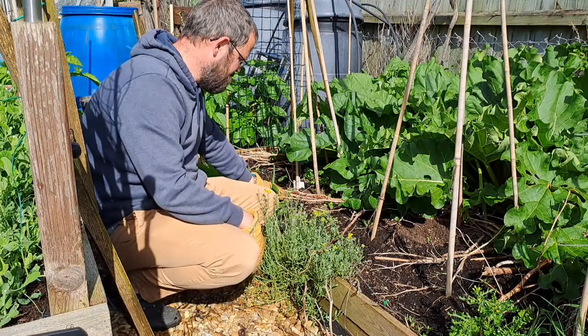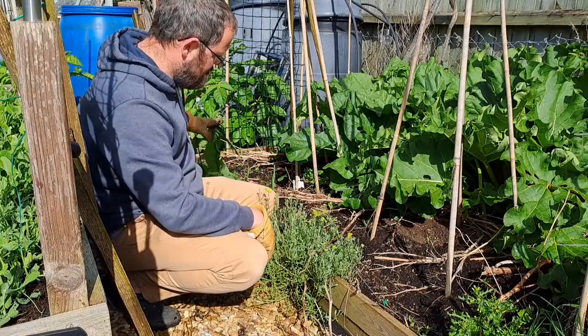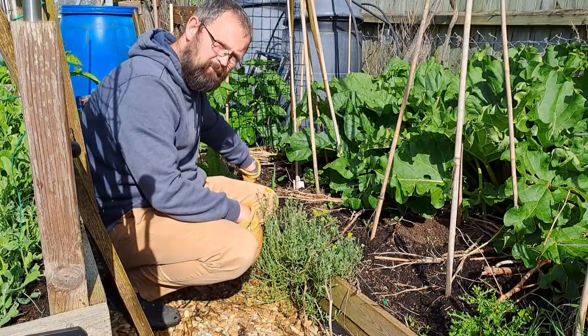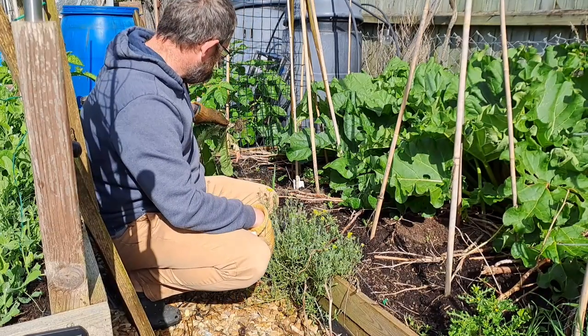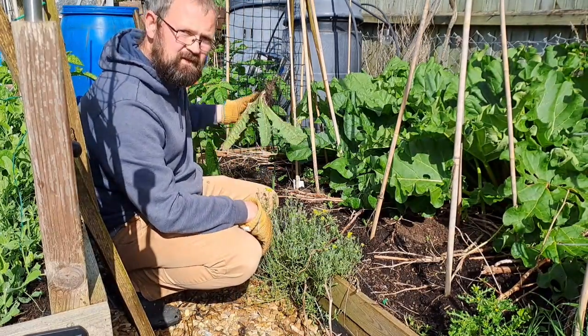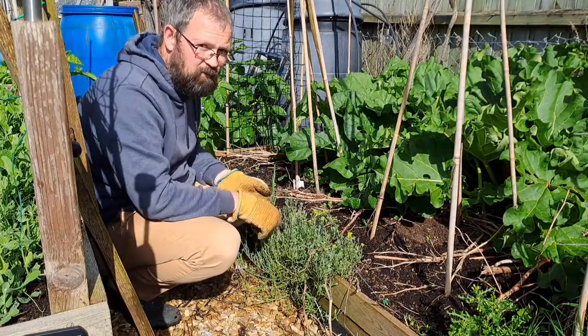A bit of weeding might be needed for certain, so I think while I get this all tidied up, I'm going to take the camera off, and then once I'm all ready to actually start planting, then I'll bring you back, because there's definitely some weeding to do. Right, I'll be right back.